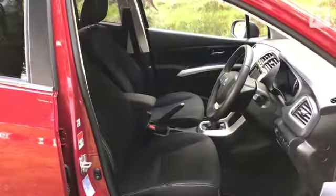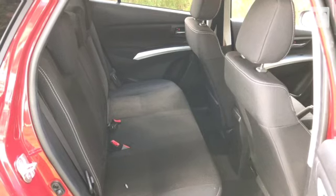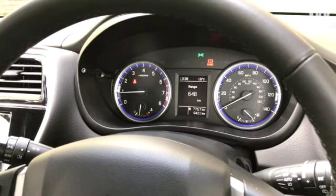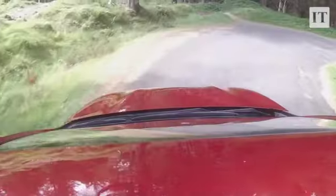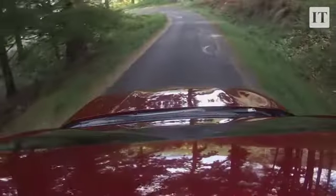Mostly it's well made, mostly it seems well hung together, the seats are comfortable, there's not enough space in the back, these dials look a bit old-fashioned and cheap, and there is just a sense of tinniness and a lack of solidity to the interior, particularly once you open the door. The door feels incredibly light, almost cardboard-like in the way it feels when you open it.